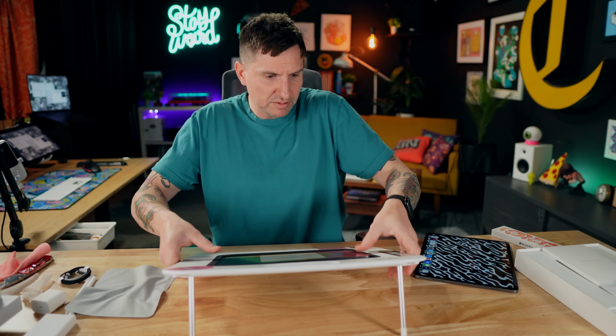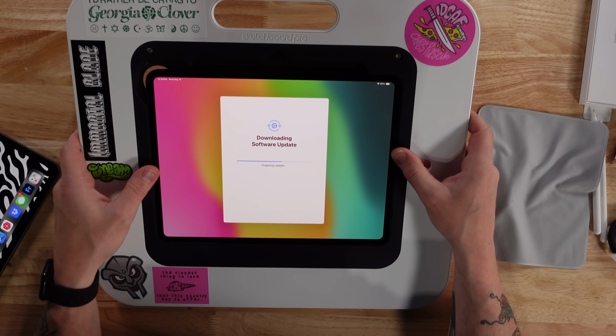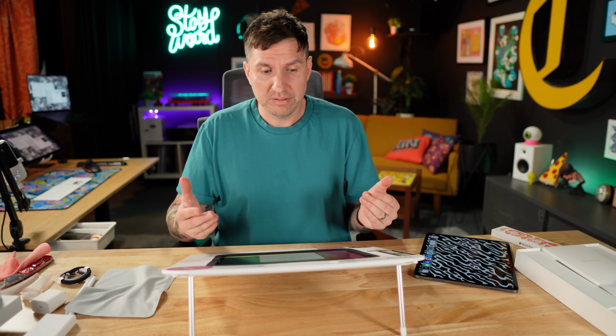Oh, okay, so I got it in there. Obviously it sits a little bit lower, but it's fine. It's just a tiny little bit because it's not dramatically thinner, but it's thinner.